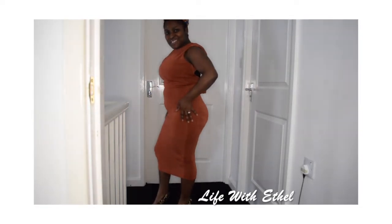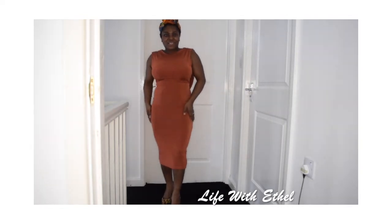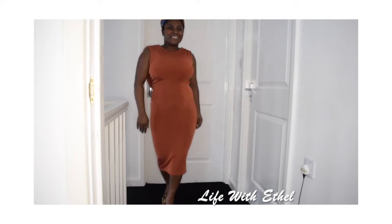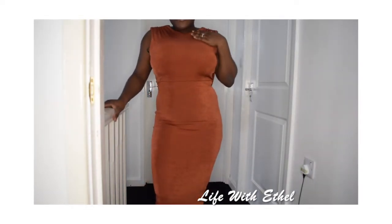And this is the side. So it's a midi dress, as I said, from Missguided. Yes, I got it for £17.60. Let me walk towards you so you can see that.